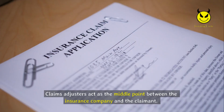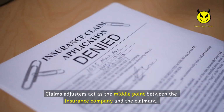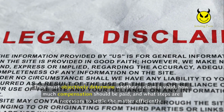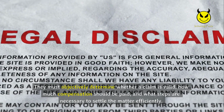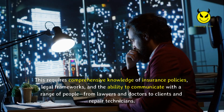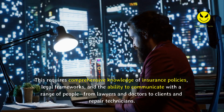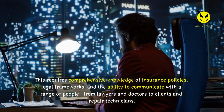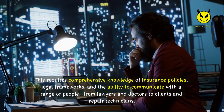Claims adjusters act as the middle point between the insurance company and the claimant. They must objectively determine whether a claim is valid, how much compensation should be paid, and what steps are necessary to settle the matter efficiently. This requires comprehensive knowledge of insurance policies, legal frameworks, and the ability to communicate with a range of people, from lawyers and doctors to clients and repair technicians.